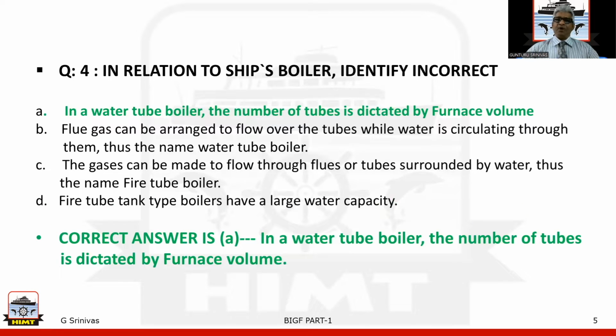And in relation to ship's boilers, identify the incorrect statement. The options B, C, and D are true, whereas option A, in a water tube boiler, the number of tubes is dictated by the furnace volume, is wrong. The number of tubes is dictated by the largest surface area, which is very important for generating more steam. So the correct answer is A. In a water tube boiler, the number of tubes is dictated by furnace volume, which is an incorrect statement.